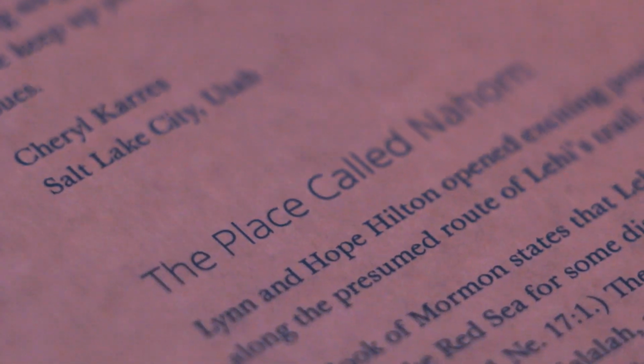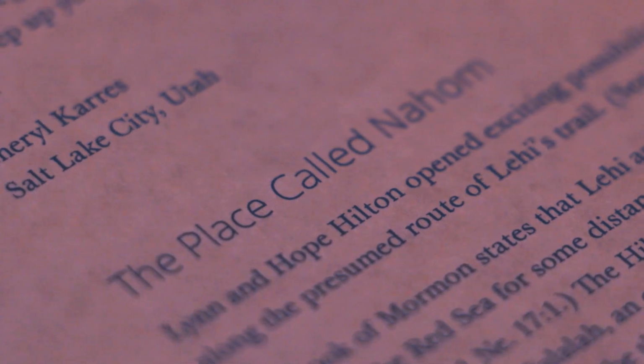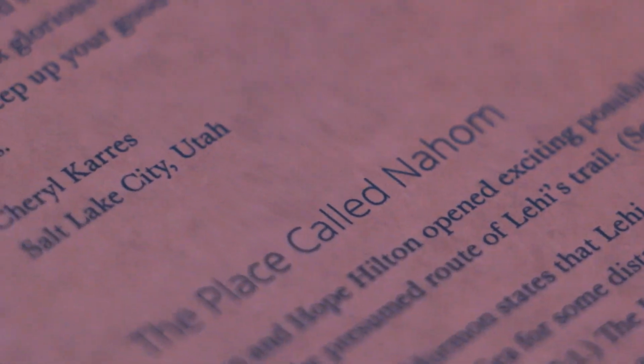A lot of years of so-called Bible scholars or Book of Mormon scholars never realized the significance of a place called Nahom. And that was a clue. And the first one to recognize that was Brother Christensen, who was an archaeologist at BYU. And he wrote an article in the Ensign, August 1978. And he titled it, A Place Called Nahom, drawing attention to the difference of that.